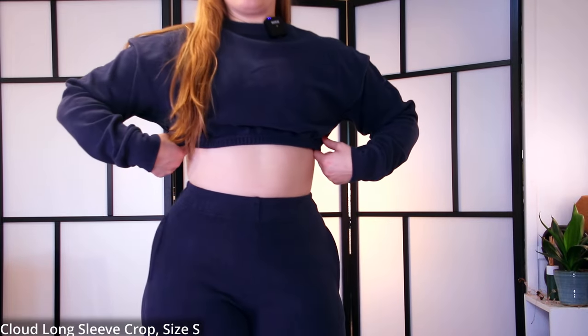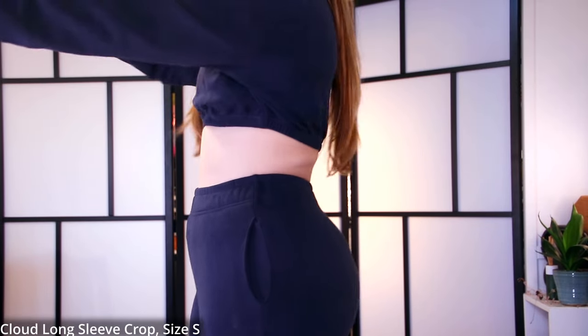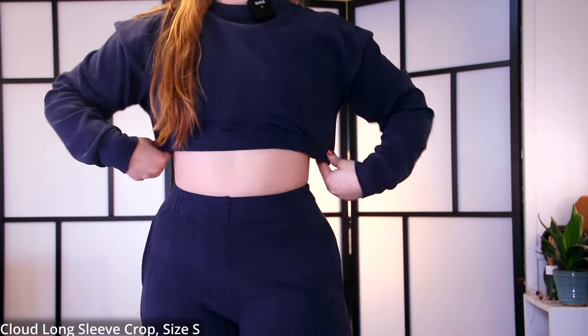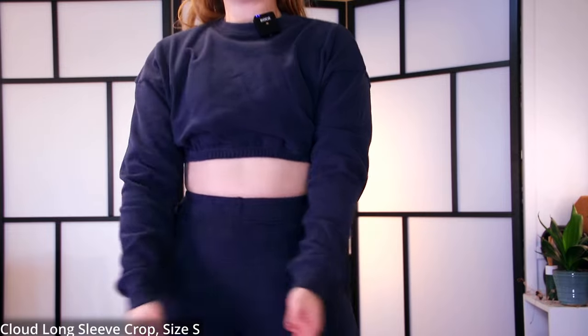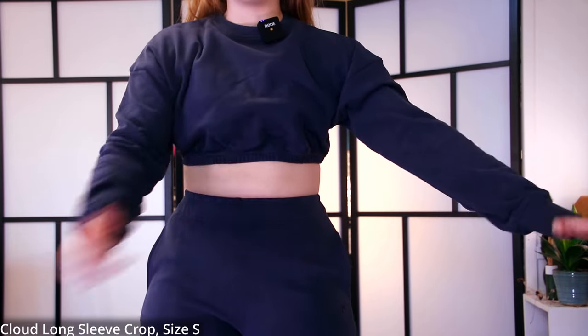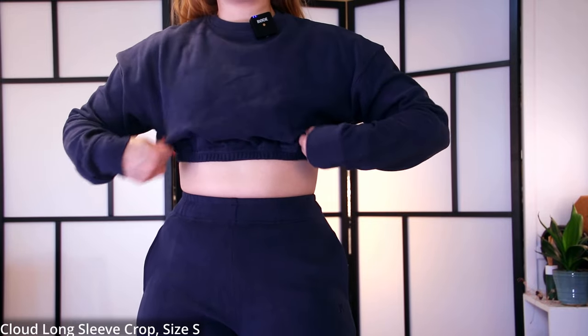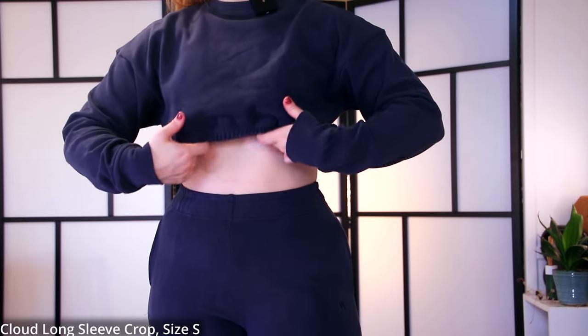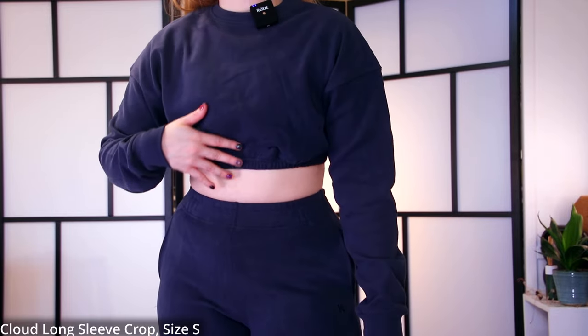I love crop things, don't get me wrong, but it also kind of depends on what sports bra you wear underneath. Now I'm wearing the Wicked sports bra underneath, so you can kind of see it a little bit depending on how you move, but I still think it's so cute and it definitely fits fine. It even still has some oversizedness, like some bigger sleeves, and it is just short. This is just what it is. The elastic is also still very cozy, not cutting in or anything.